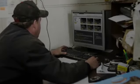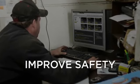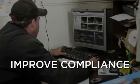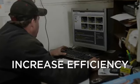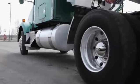Working smart saves money. Now you have the tools to help you improve driver safety, reduce operating costs, improve compliance, and do your job more efficiently. Let's get rolling and do what you do so well even better.